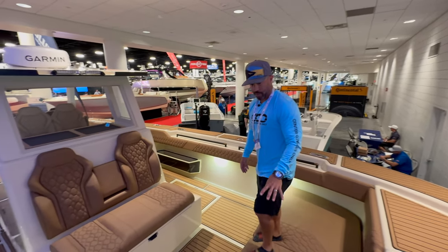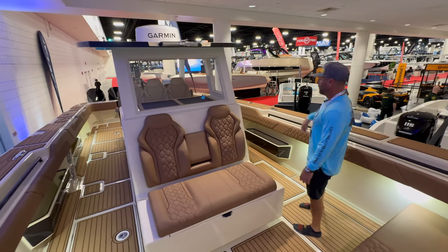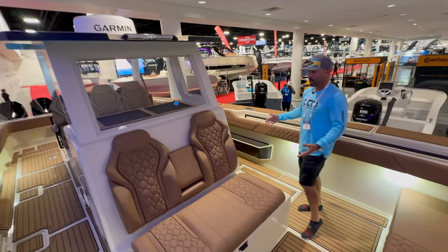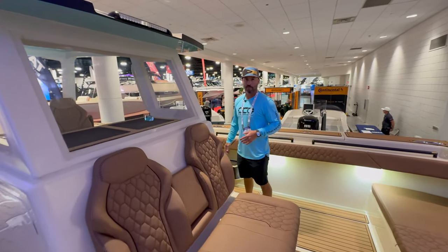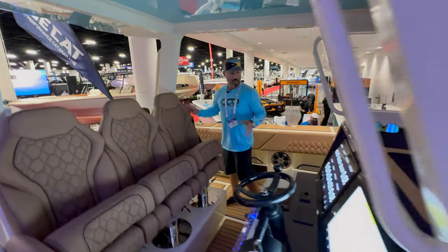The step doesn't bother me at all. I actually like the storage, and you have plenty of deck room throughout this entire thing. More than enough deck room. You probably have the square footage here that you probably have in a 40-foot center console of a straight monohull, or maybe even more. So super impressive.